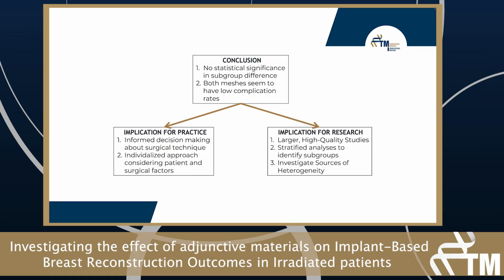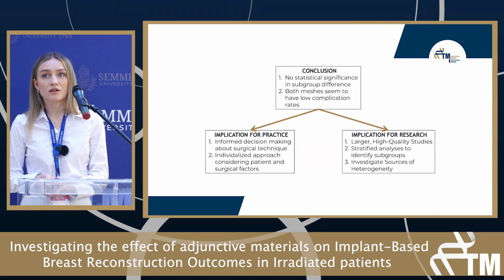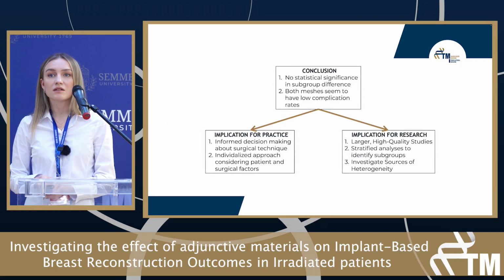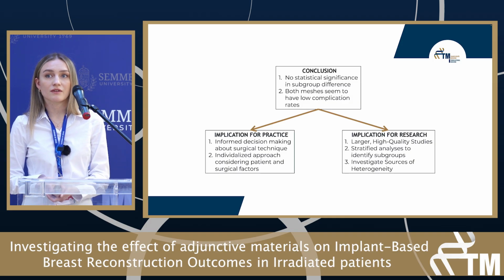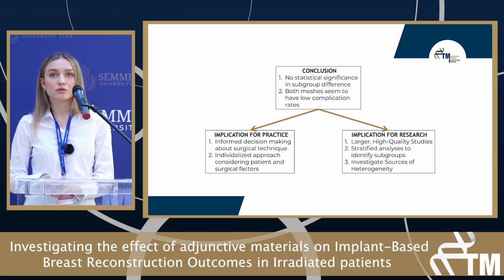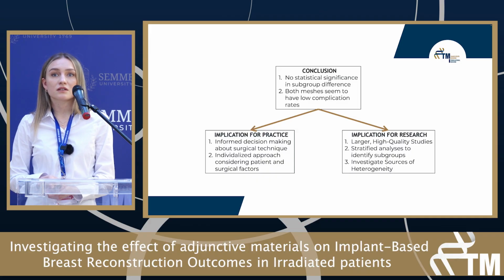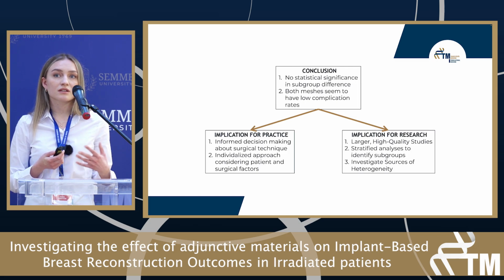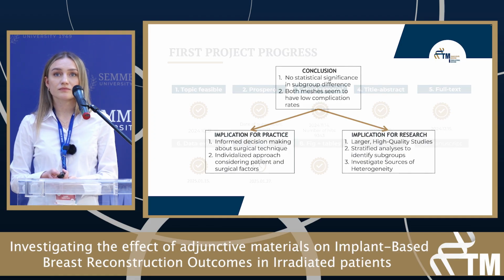The heterogeneity and the limitation of our studies are an implication for further research. Larger high-quality studies would be needed, also stratified analysis to identify subgroups, and investigating the sources of heterogeneity would also be quite useful. The implication for practice of this study would be to have the informed decision-making of surgeons choosing surgical technique, while also encouraging a more individualized approach considering patient and surgical factors as well.